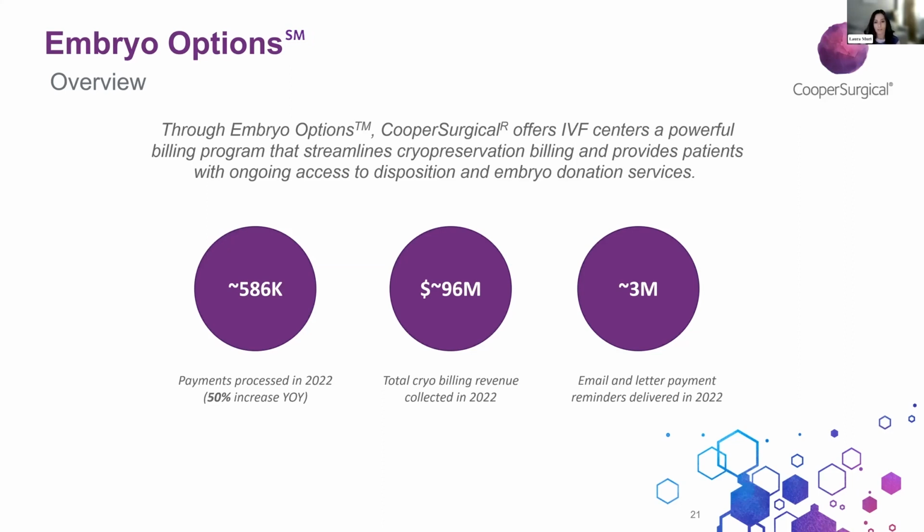We also collected a total of 96 million in cryo billing revenue in 2022. That's a large figure, right? That's across all of our clinics. So while we're processing a lot of payments, we're collecting a lot of funds. But to kind of put it into perspective for you, we typically expect that we're collecting about 80% or higher on all of your patient accounts after 12 to 24 months of being live with EO.